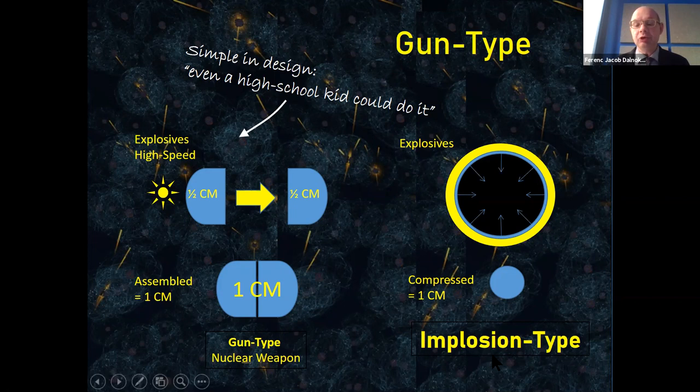And on the right side, I'm showing the implosion type design. Here it's a different approach. For the left side, you're using uranium-235 as an isotope, but on the right side, you're using plutonium-239 or uranium-235. But you can't use plutonium for the gun type design. And I'll talk a little bit about that next.